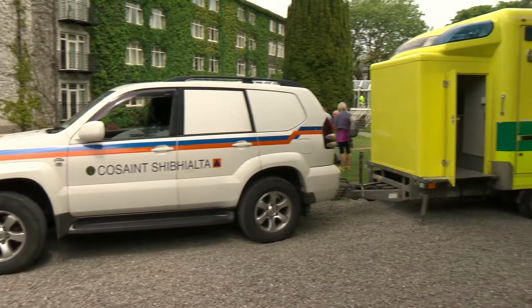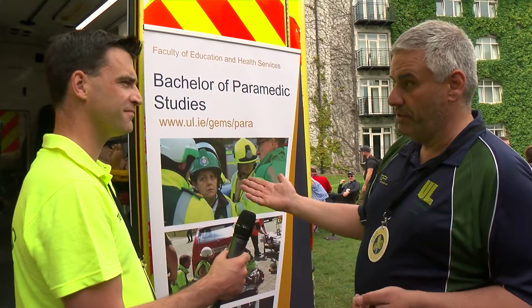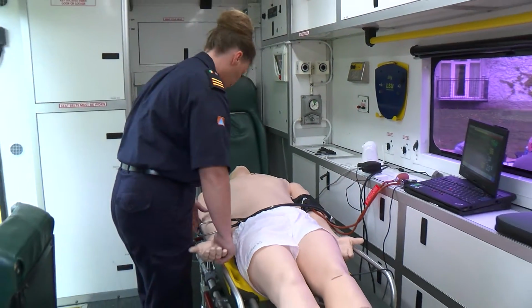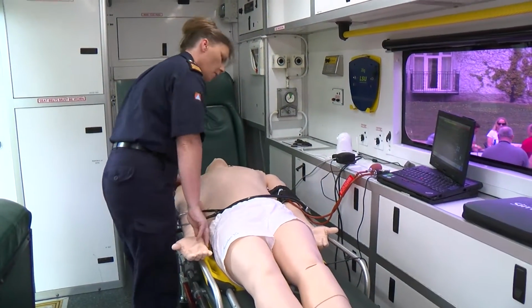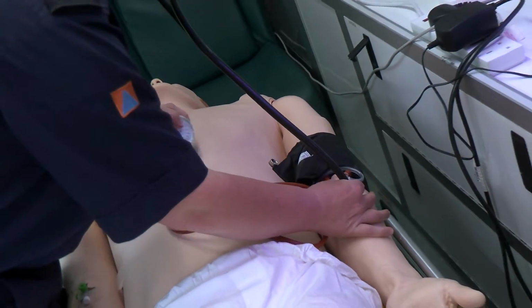So what we have here is a simple demonstration rig of a conventional ambulance that's used throughout Ireland. And if we have a look inside there, you can see we have a very high specification training mannequin who can mimic a patient exactly.